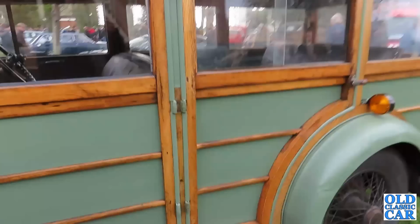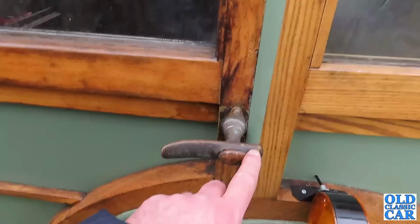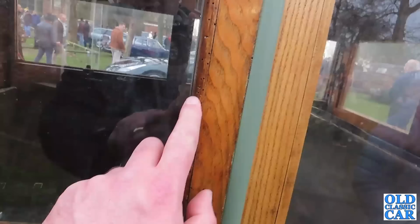Look at that. Those gorgeous old door handles. Just look at the wear and the patina on that. That is just wonderful. Obviously the worm took a bit of a liking to it at one point, but I guess that's all been treated now. That's one of the big risks, as well as rot and just generally falling to pieces.